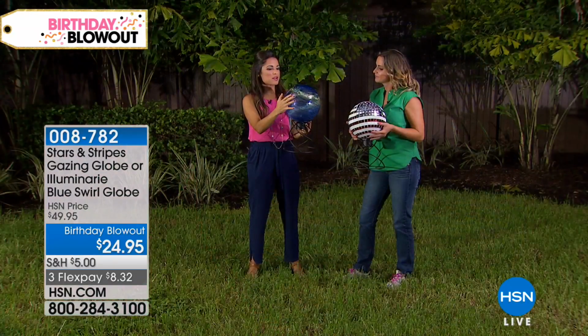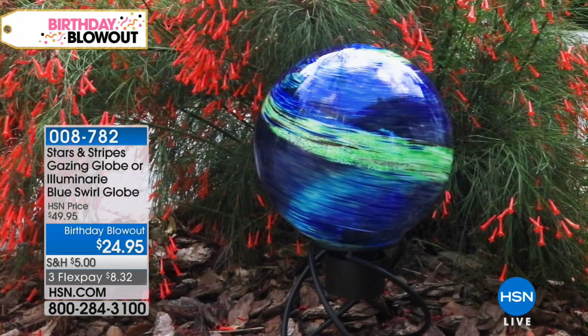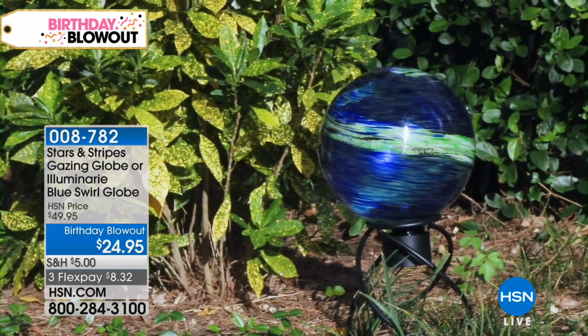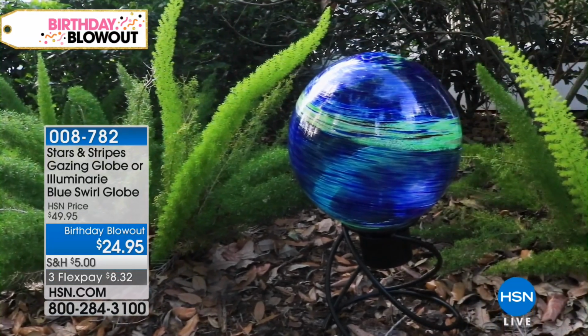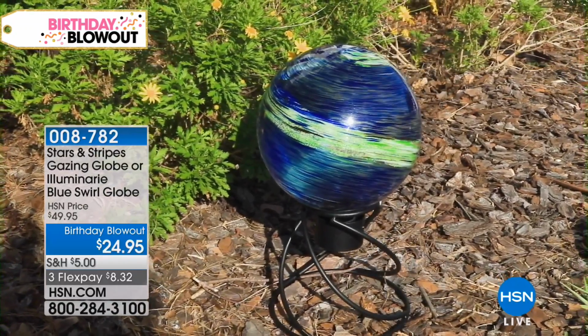This would be so pretty out by the pool or in the garden amongst your flowers. Even as a table centerpiece, this is definitely big enough for that. And look how pretty this is in all the different areas. It looks like planet Earth. Isn't that an amazing price? And again, those crystals that they mine from the earth are so unique. It's unlike anything that I had ever heard of before.